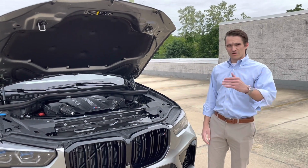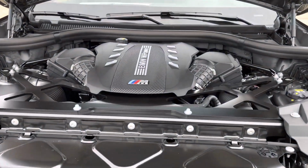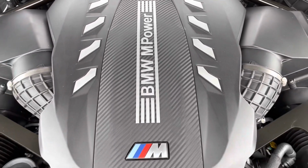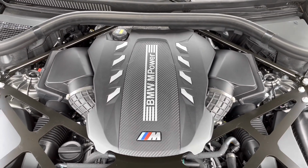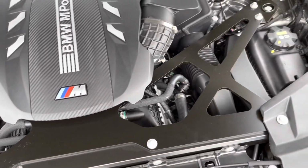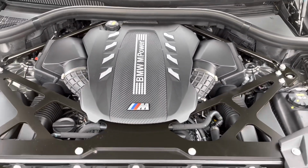So if you want to come in close a little bit here, we'll talk about some of the specific features to this twin turbo V8. First thing you'll notice looking at the engine is, of course, that beautiful carbon fiber engine cover. You have a nice BMW M logo and some nice carbon fiber to trim the engine bay. You'll also see a black strut tower brace going from one strut tower to the other. That is designed to increase chassis rigidity, just helps contribute to the X5M's really athletic feeling on the road, helps the car stay more rigid and planted through corners.